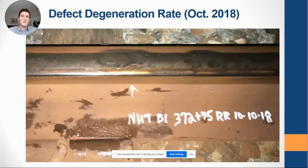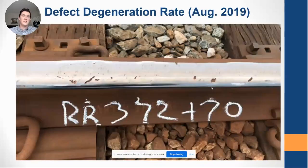This is where our UT vehicle flagged a defect, but upon closer and hand inspection, no internal defects were found at the time. As you can see, this was able to highlight a squat, which is visible on the rail surface, despite no internal defects from the UT on the previous slide. On the current slide, an inspector a little over a year later, in August of 2019, reported head checking where flakes and spalls are evident on the rail surface.